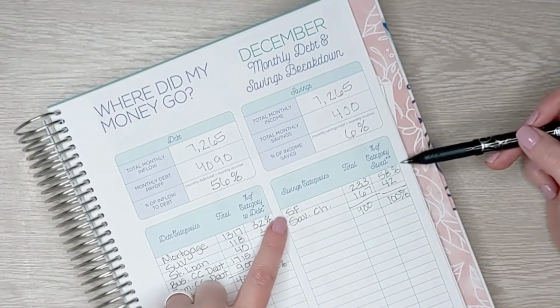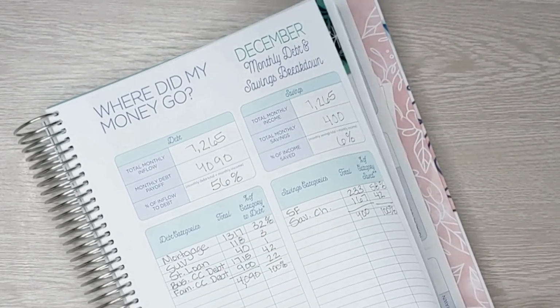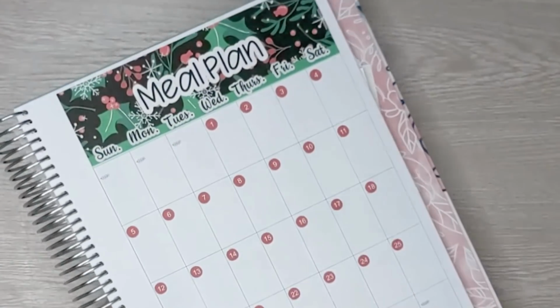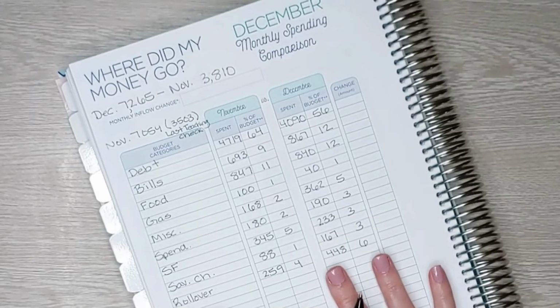And we have the breakdown: we put $233 in sinking funds and $167 in our savings challenges. So I just thought that was interesting information. Yeah, guys, I didn't use this. It's so sad. It's so beautiful, and I never used it. Hopefully I will get use of that next month.